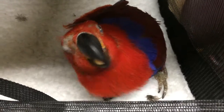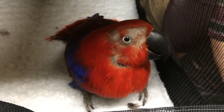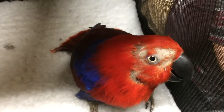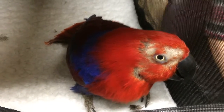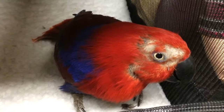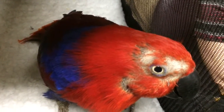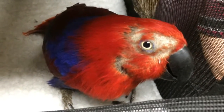This guy's put on a pretty good show for us right now. But if I get any closer, she will snap at the camera. Anyway, here we have an Eclectus. This is one of the stranger cases because we don't usually get this kind of presentation. Feather plucking or feather picking is usually over grooming, and it's hard for this girl to actually pluck the feathers around her eyes. So you're actually seeing the skin there, not red or irritated, but you can see it dry, kind of crusty, and the feathers are falling out around them.